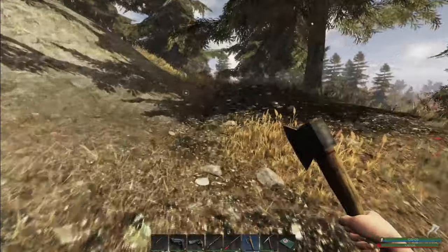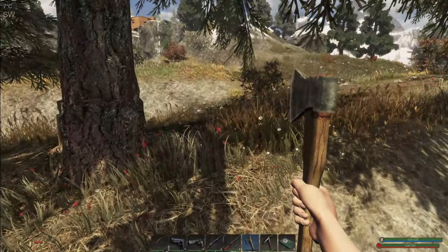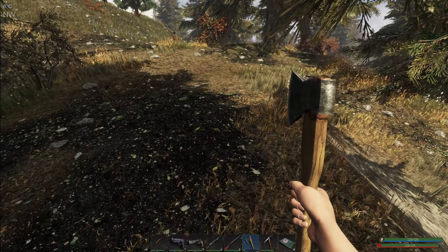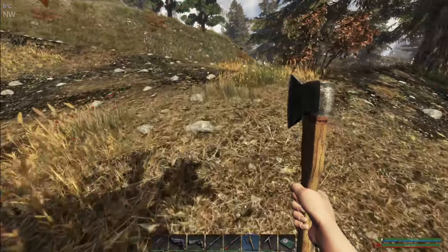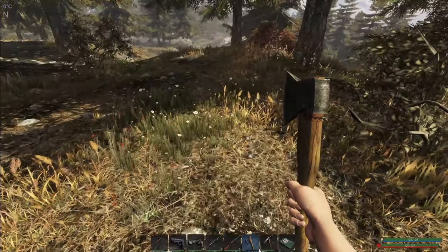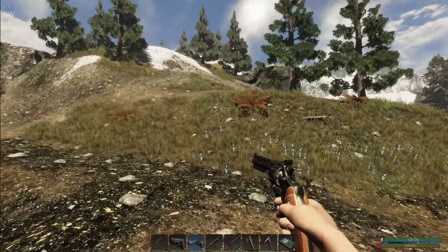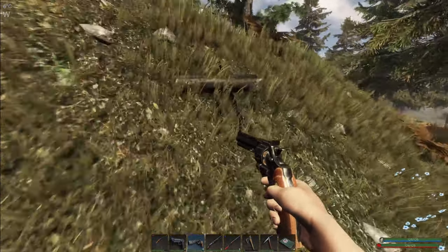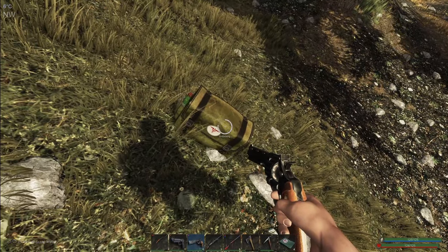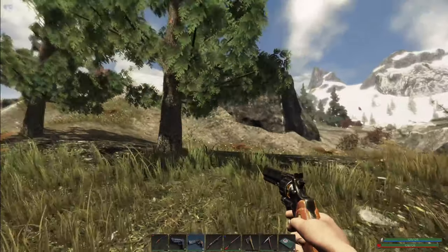Rabbit? Here's the base. Something over there. I don't know. I don't hear a cougar. It's probably up in the snow up above.